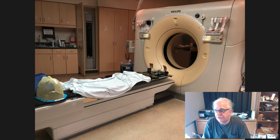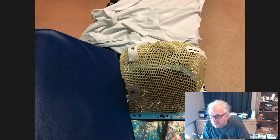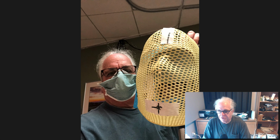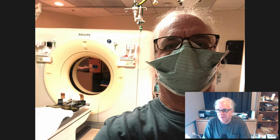That's where my head rests. And I'm told the radiation machine looks identical to this, except this is a CT machine, and that puts out mega doses. This is me in my mask. It's hard to see me in there, but anyway, maybe it's not. I don't know. Anyway, there's after the mask was made. And that's the machine and me.